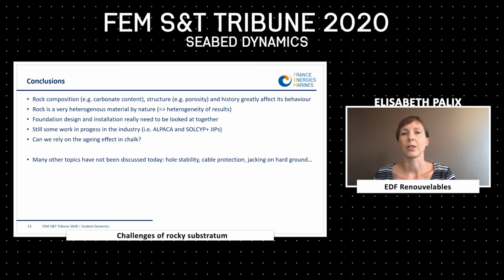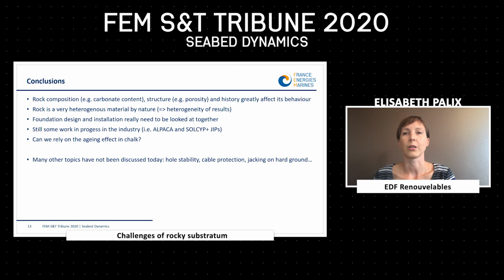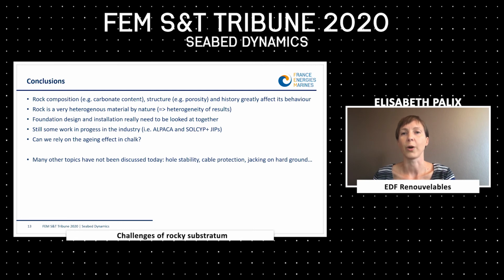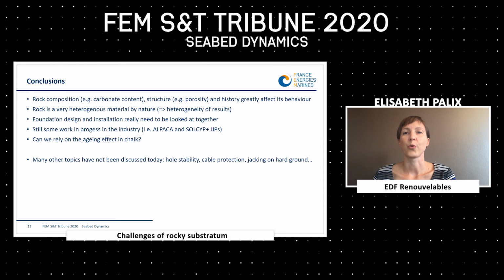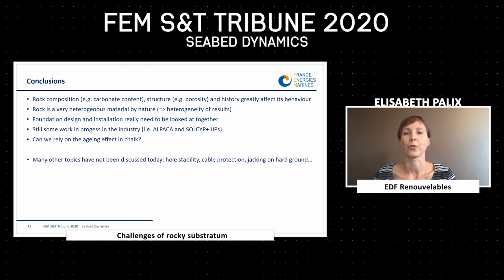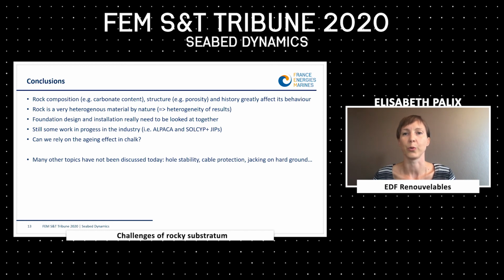The installation and the design are very closely linked, so they really need to be looked at together. You won't get the same design parameters or design methodology depending on if you drive a pile or if you drill it and grout it. There is still some work to be done by the industry. As you can see, there are several JIPs ongoing, like ALPACA or also the SOLCYP Plus project.